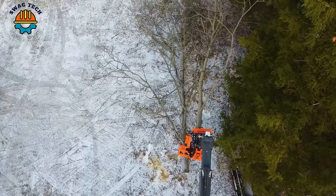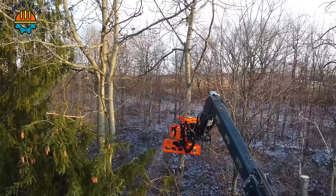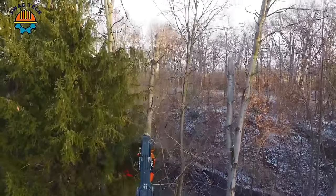The Magni 630 chainsaw leads an advanced technology, proactively tackling hazardous trees. Boasting a cutting capacity of 630 mm and a robust motor, it effortlessly ensures safety and efficiency in clearing trees from steep embankments.